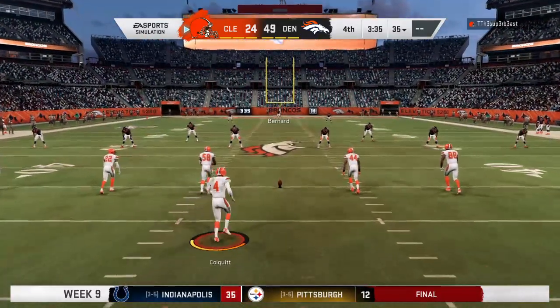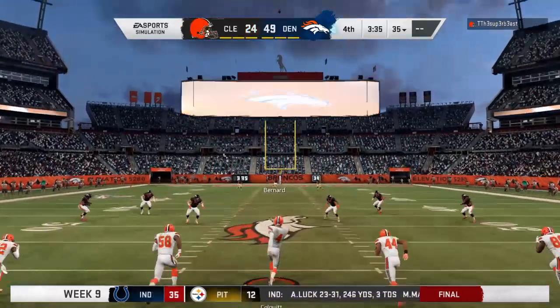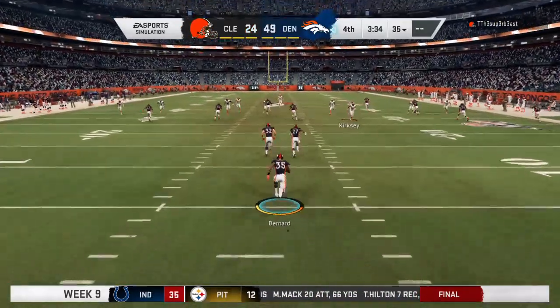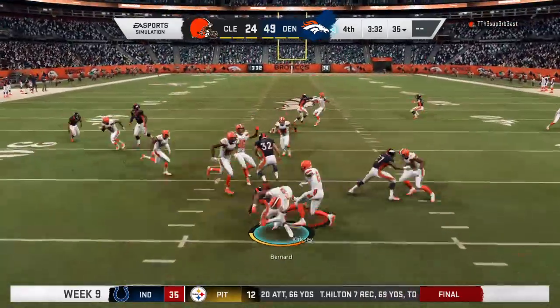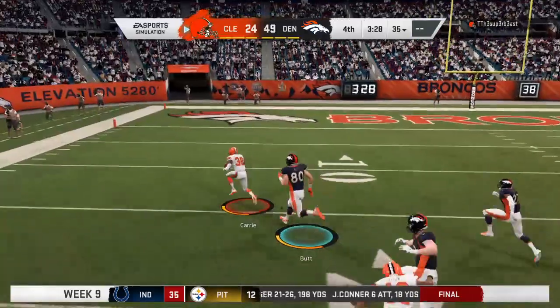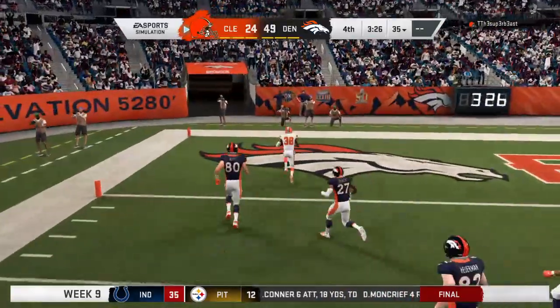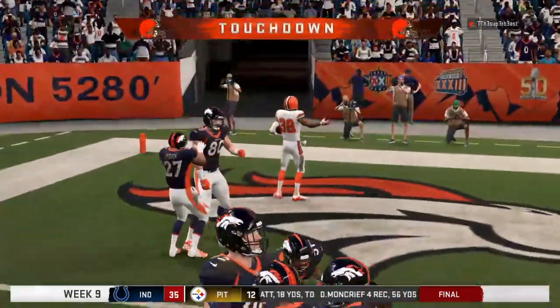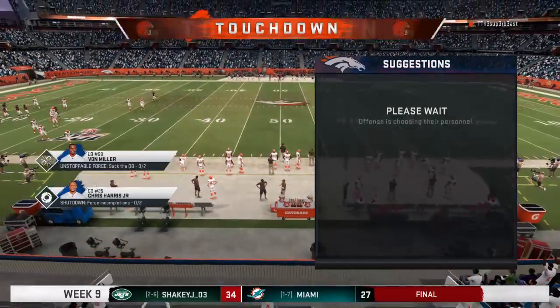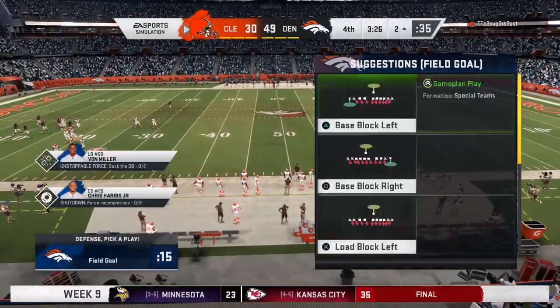Out is the kickoff unit as they run up and send this one away. This fielded at the 2. Now a hit and a loose football, and this is picked up by the Browns. And he's free going down the left side. It's a foot race, and he's into the end zone. It's a fumble return for a Browns TD.